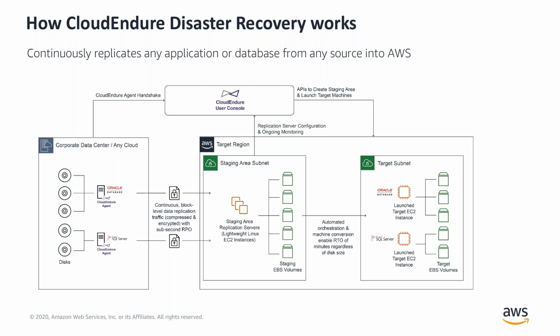Once the agent is deployed, it establishes connectivity with the CloudEndure console that you can see on the top part of the diagram. This is for authentication purposes. So the agents basically communicate and say, hey, we belong to customer account A or B, and we have such and such volumes attached with such and such sizes that we want to start replicating. The CloudEndure console communicates using AWS APIs with the target account of your choice and automatically provisions a staging area.